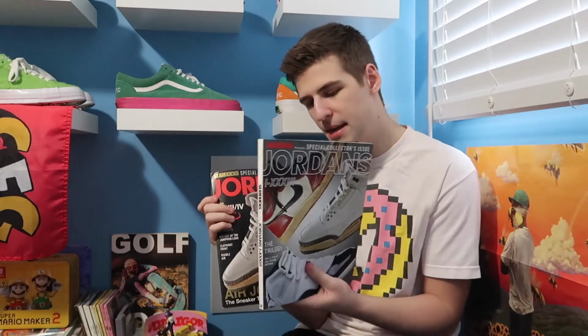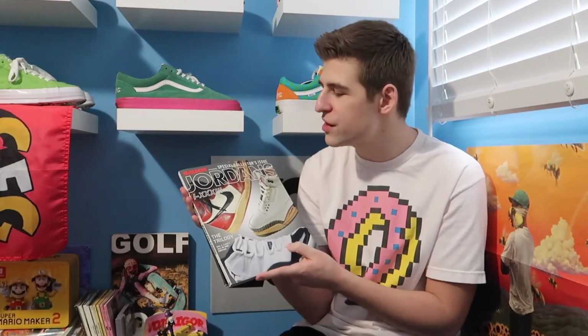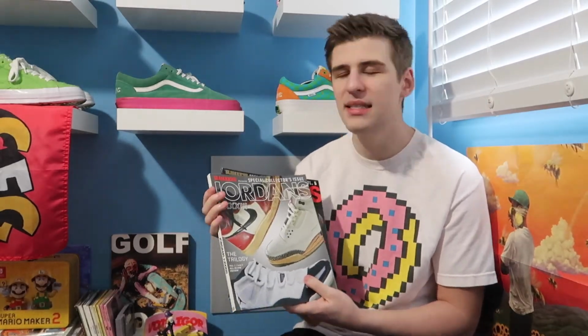And then the other Slam magazine is going to be the Jordans 1 through 33 book from Slam magazine. This is really cool. It's a collector's issue. It has a ton of knowledge about every single Jordan. I know most of it already, but it's just a sweet thing to own that you can just put on your shelf. I have a book over here about a ton of different sneakers. I have the first Sneaker News magazine as well over on the shelf over here. You got the golf book obviously there. So I like to just have a bunch of reading material on the things that I love.